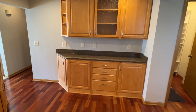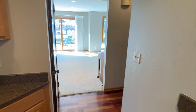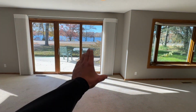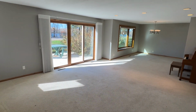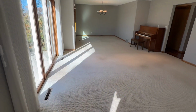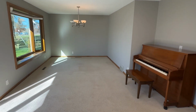You have this whole section here, some nice glass-faced cabinetry, adds to the character. This loops towards the living room, so we'll go check this out. Absolutely stunning view of Lake Elmo in the background. We're going to have carpet in this section of the home that will be professionally shampooed prior to the move. Recessed lighting up top, and then this piano will be removed as well.